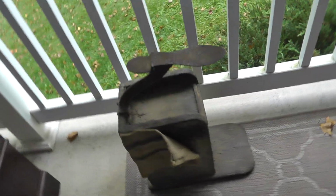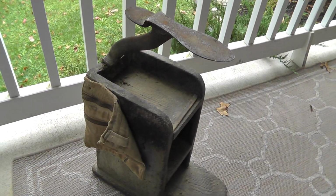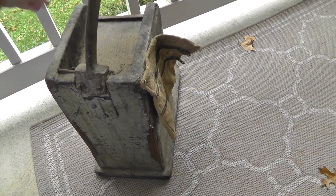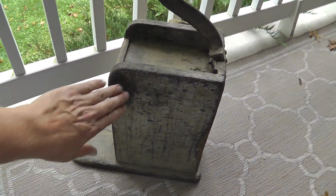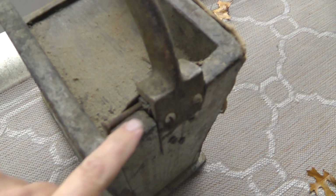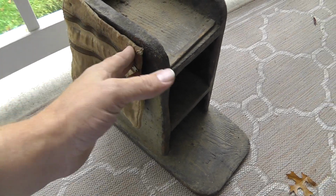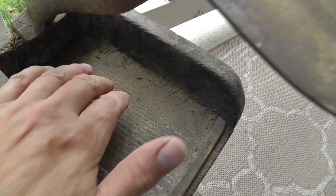Last piece to show you, one of my favorite pieces, an old shoe shine stand. I don't know why. I really love this piece. It's so unusual. Handmade. You can see the wear. It's been used a lot. You can see the repairs somebody did in here. Somebody carried it around, and this is how they made their living for a while. Look at the dirt that's piled up in there over the years.